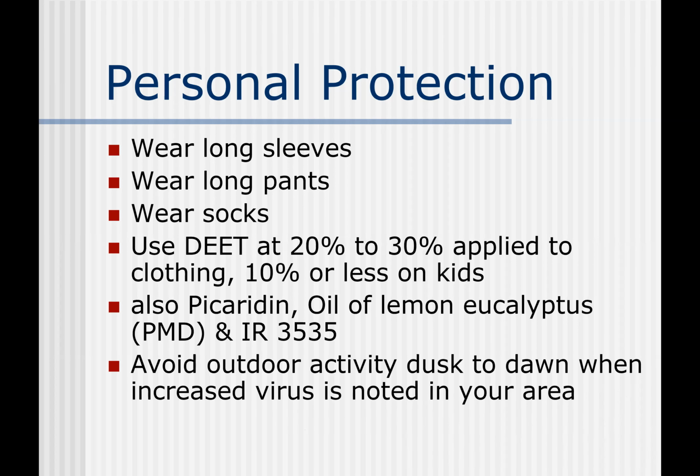Avoid outdoor activity at dusk and dawn. The Culex mosquito is very active primarily at dusk or a little bit later, and is active until about midnight or 1, and then it slows down. Then at dawn, it actually increases activity again. So if you're out at those times, it's really important to wear DEET.